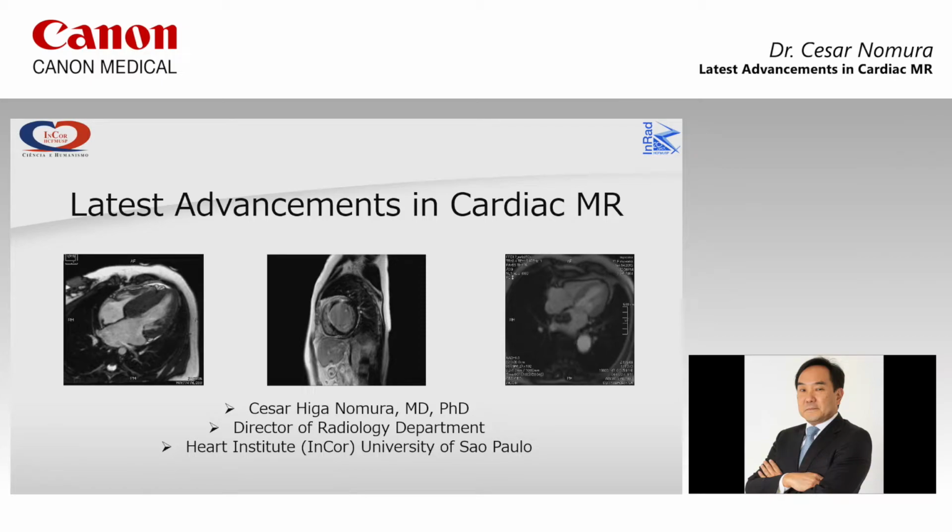The next speaker to round out this first session is Professor Cesar Nomura, who's a radiologist who's basically done anything that's worthwhile doing in terms of cardiac CT or cardiac MR, Sao Paulo. He's the director of his cardiovascular institute in his radiology department. He's director of the Society of Cardiovascular CT in Sao Paulo.